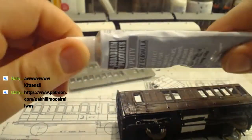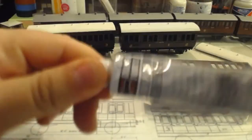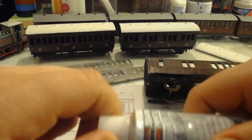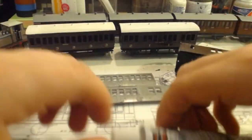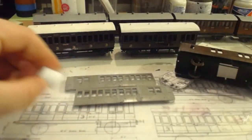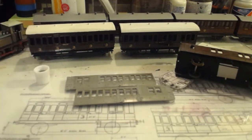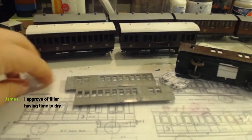So yeah, we're going to start by putting some filler on, because then the filler has time to dry and we can try and get it down again later. And then we'll file this down and apply any filler that this one might need. You get the idea. So I'm going to squirt some of that out onto the wooden part of the workbench.